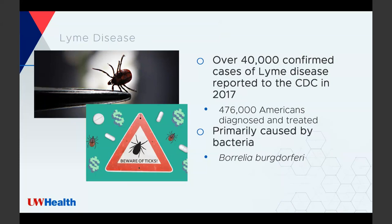In 2017, there were over 40,000 confirmed cases of Lyme disease reported to the CDC. This number is actually likely 8 to 10 times more than reported. Over 5 million diagnostic tests are performed annually, and 476,000 Americans are diagnosed and treated for Lyme disease. However, this number may likely be an overestimate of the actual infection due to the presumption of Lyme disease in unconfirmed diagnosis. Overall, patients at risk of contracting Lyme disease include immunocompromised patients or people who live near or spend time in known tick habitats.